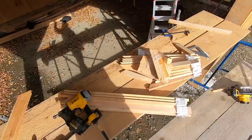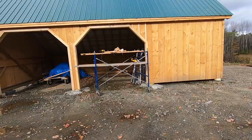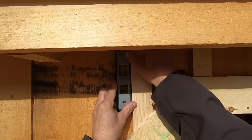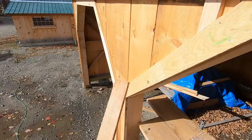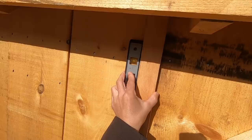Yeah, it's looking good. You wouldn't think the little batten strips would make a difference, but they do. I like that one. That sun feels good. I like it a lot. I like that too.